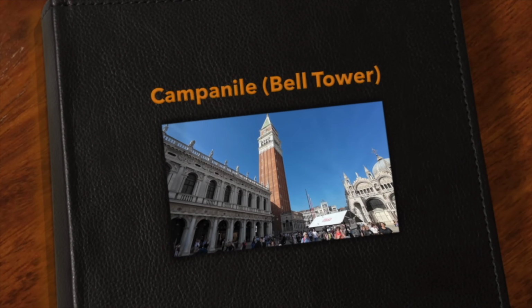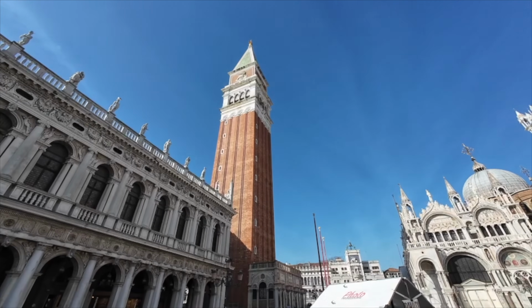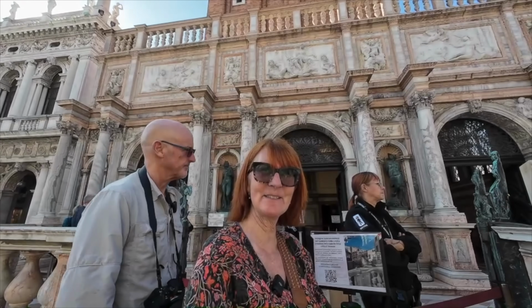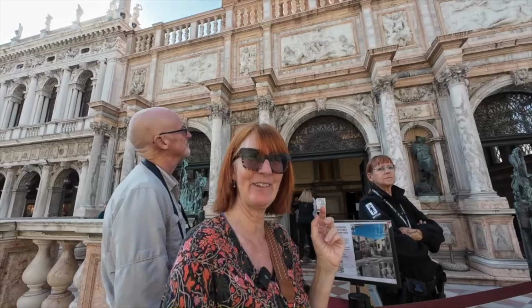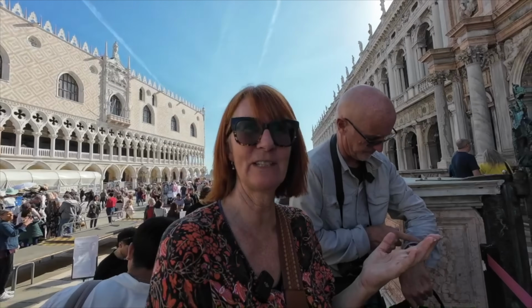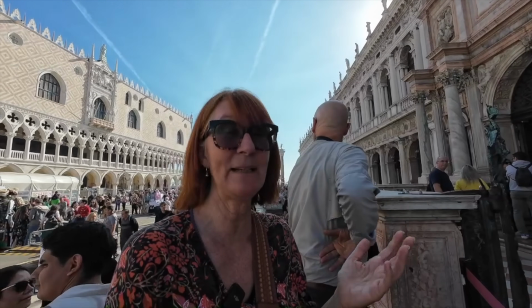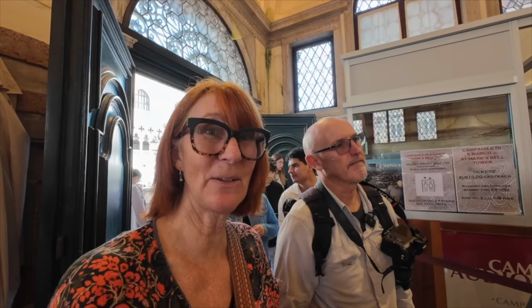The Campanile is the bell tower of St Mark's Cathedral. We knew we had to save this one for a sunny day. The entrance to the Campanile is 10 euros per person, and you actually go up with an elevator, a lift. The line wasn't very long, but it does take quite a while because there's only a small lift that goes up in the centre, so we have to wait till the next people come down. So we've been in line for about half an hour. We are inside the building. We've got our tickets and now we're going through.